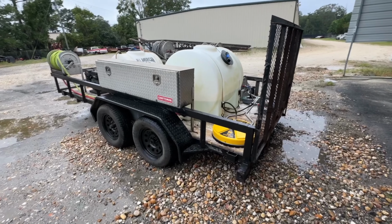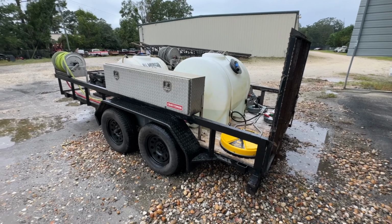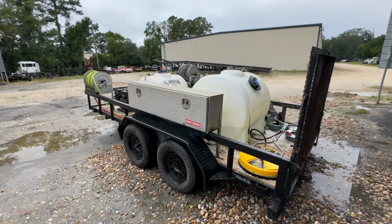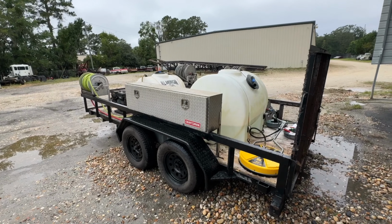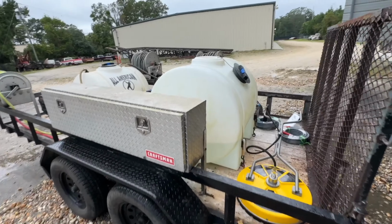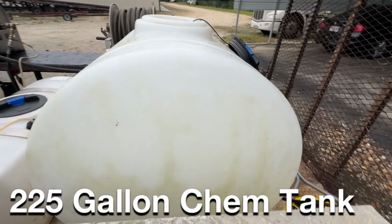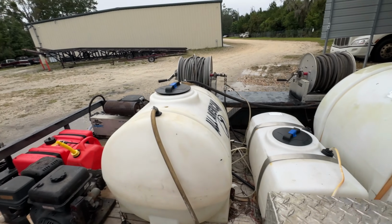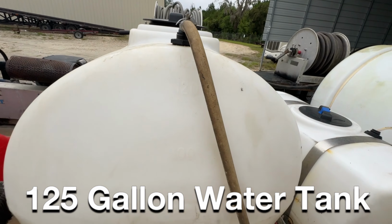So like I said, this trailer has seen better days, but it is still sound. It is still sturdy. It has got a little bit of surface rust, but other than that, would you want a trailer like this? Anyway, let me break down what we've got here. We've got a dual axle trailer. We have got a big old 225-gallon chemical tank. We've got a 60-gallon surfactant tank.